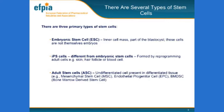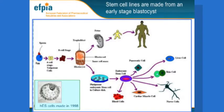And the basic difference between them is that the embryonic stem cell is made from the inner cell mass of a discarded embryo. iPS cells are made from a cell from an adult, usually skin, but it can be blood. And adult stem cells are still present in the body long into adulthood, and they stay in certain parts of the body, like the bone marrow and the brain and parts of the skin. And each of these cell types can be used for certain things and not for others. So let me just give you a little bit more detail on that.